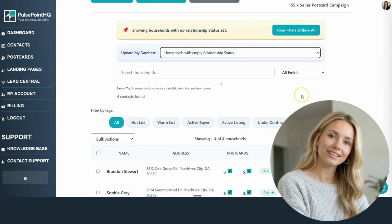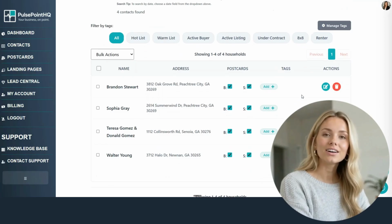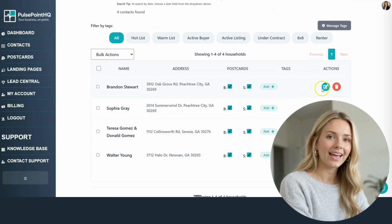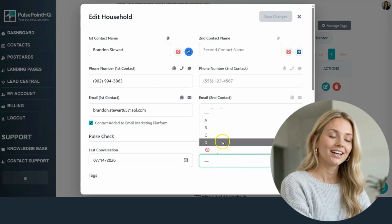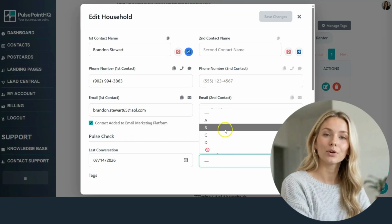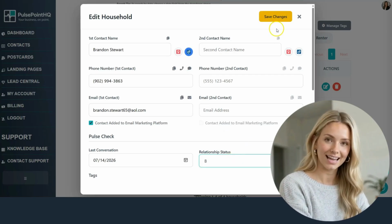Households with empty relationship status. These contacts haven't been assigned an A, B, C, D, or not applicable status yet. Open each one, assign the appropriate relationship status, and save.